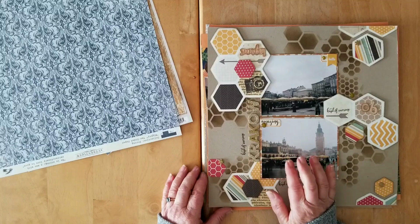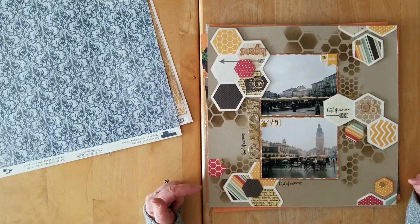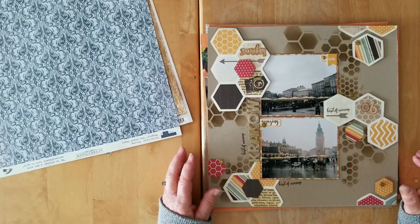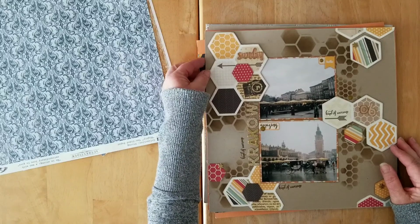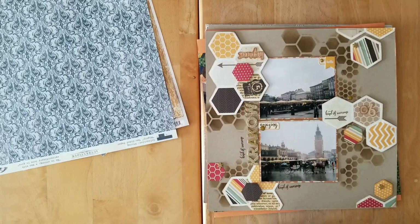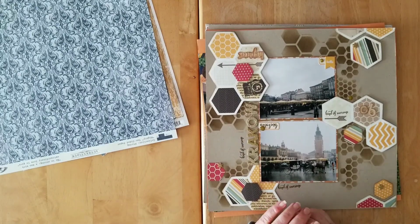So I think this particular layout, and quite a few of the layouts in this portion of the album were done in one of our Secret Not Secret Kit Club weekend parties. This was, I think, back in the fall, or maybe even the spring. I can't quite remember now. And this, I definitely know I did for a Grab 5 challenge.